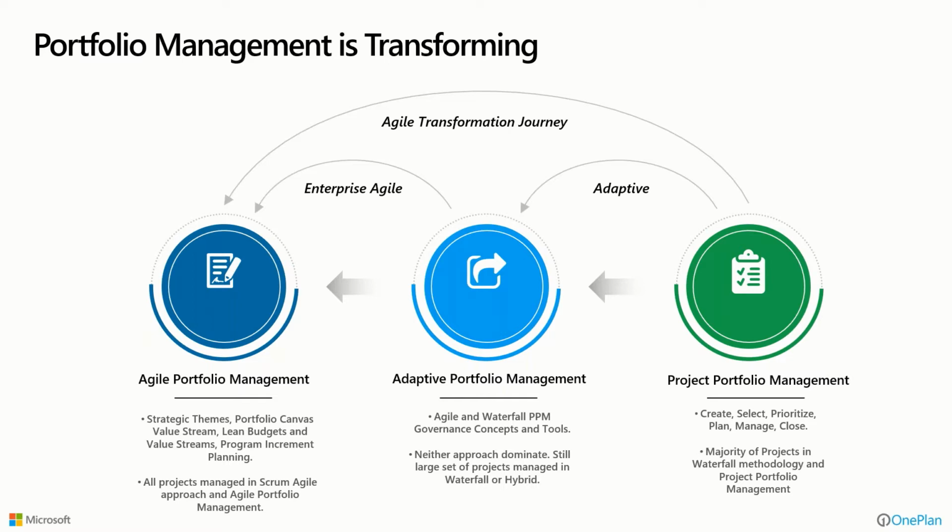Now, a lot of folks are trying to transform into more agile organizations, and they may be trying to get all the way over to that dark blue on the left, where they're doing everything in an agile fashion and using more agile portfolio management or lean portfolio management capabilities. And the idea there would be to manage these things in a more scaled, agile perspective.